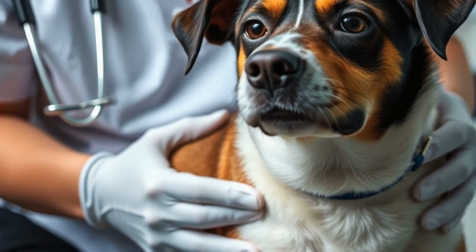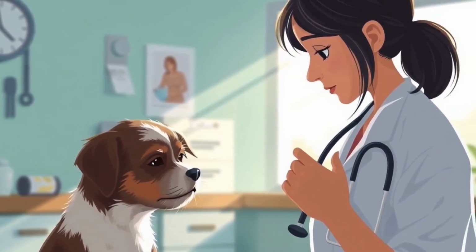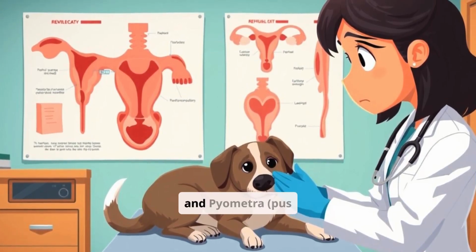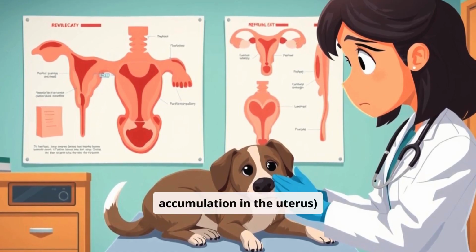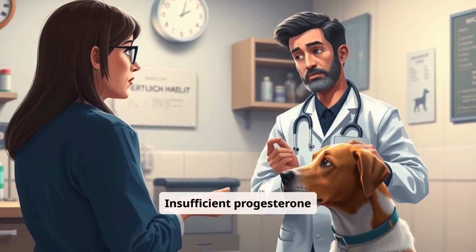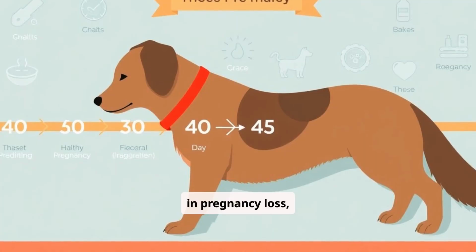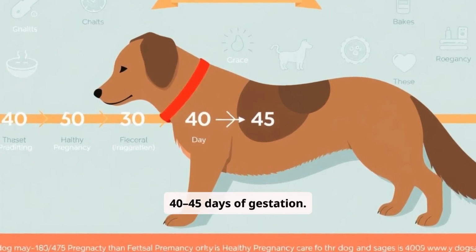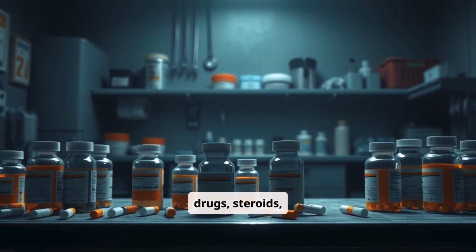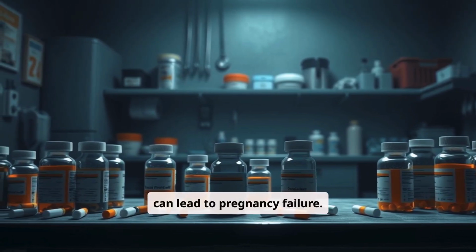Non-infectious causes. Pregnancy loss can also be caused by non-infectious factors, including uterine diseases. Conditions like cystic endometrial hyperplasia, CEH, and Pyometra, pus accumulation in the uterus, can lead to pregnancy failure. Hormonal imbalances. Insufficient progesterone production, known as hypoluteoidism, can result in pregnancy loss, especially between 40 to 45 days of gestation. Medications and toxins. Exposure to chemotherapy drugs, steroids, prostaglandins, estrogens, and dopamine agonists can lead to pregnancy failure.